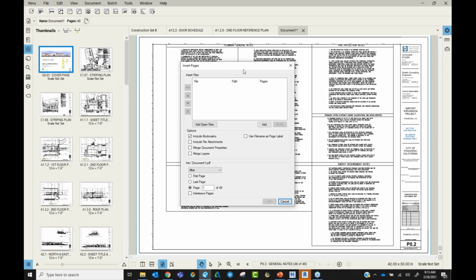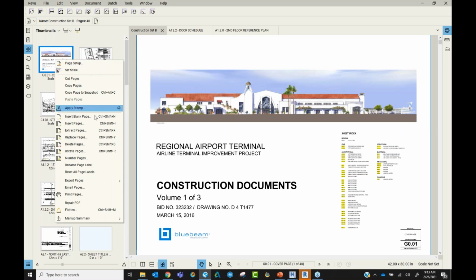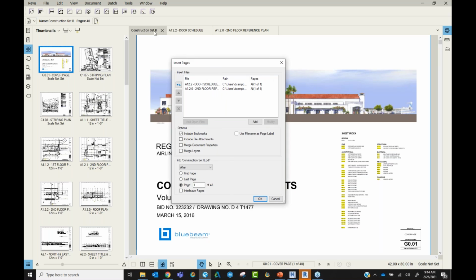In this case, when I hit insert pages, now I'm going to close out a document one here. I'm not going to save that. But again, I'm going to go back to insert pages, and I can hit add open files here. Now you're going to see that it's recognizing I'm pulling these into construction set B, okay? Now, if I know I want to put these in a specific place, so maybe my second floor reference plan, I want to put this as, let's say, actually it's going to be a 1.2.0. So we're looking right in between these two sheets here. So I could say 1, 2, 3, 4, 5, page 6, okay? And say this is going to be page 6.